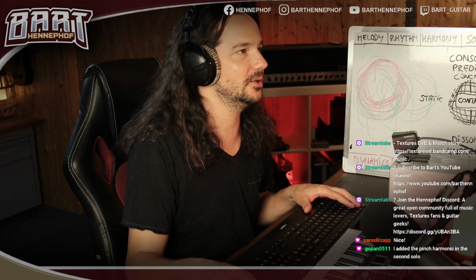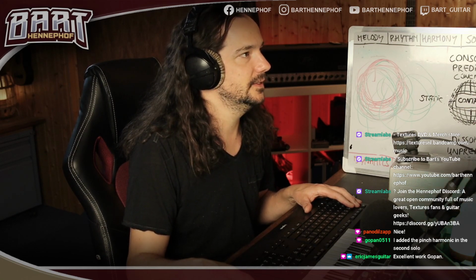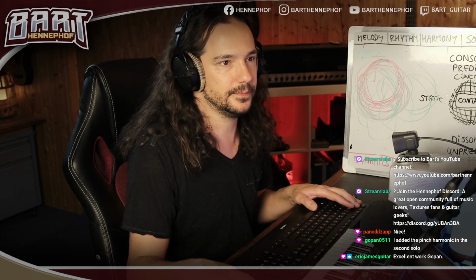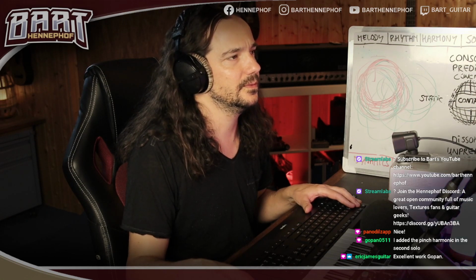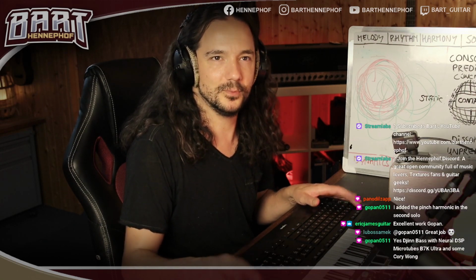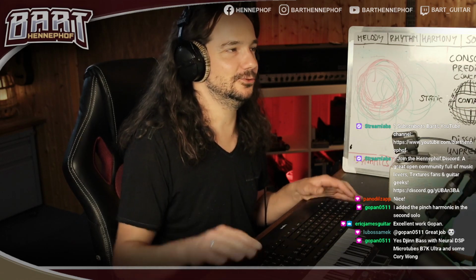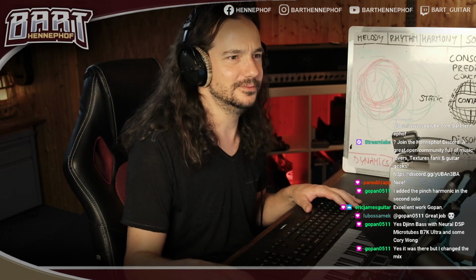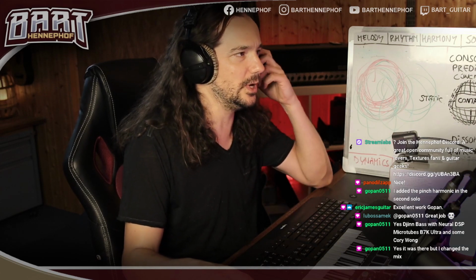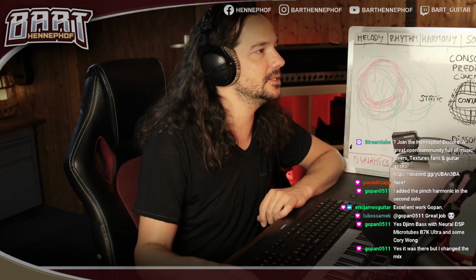A pinch harmonic in the second solo. Nice. Yeah, and that weird note is not there anymore, so you fixed that. Let me see. Was that fast bass guitar there last week already? I just noticed how cool that is right now. Yeah, it's more prominent now or something. Really cool. Yeah, man. This makes a lot of sense.